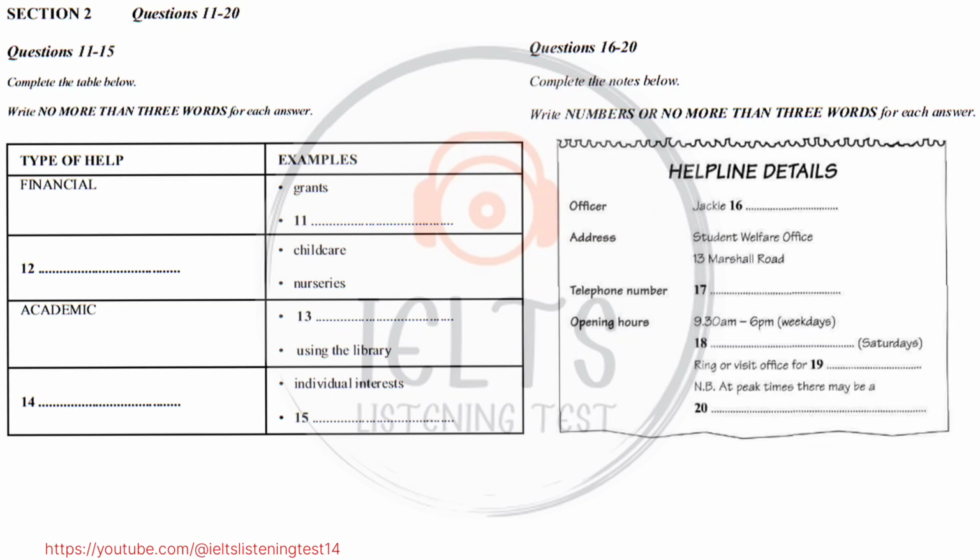Then there's academic issues that may arise while you're in the early stages of your course that you may not know what to do about. You may wish to know more about essay deadlines, for example, or how to use the library. There are all kinds of questions you will find yourself asking and not knowing where to get quick answers from. The helpline would be able to provide these.